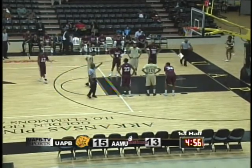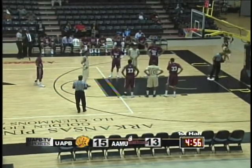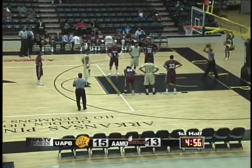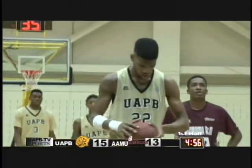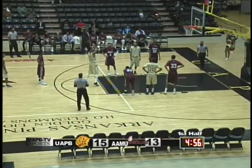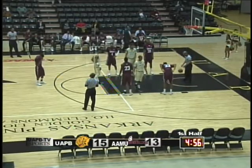Houston with the foul there. That's his first team foul, number five on the Bulldogs. But this will be two shots here for Jovan Love. With 4:56 to go before half. 6'9", 220 junior from right here in Pine Bluff. Misses the free throw. He's now 0 of 3 from the foul line.